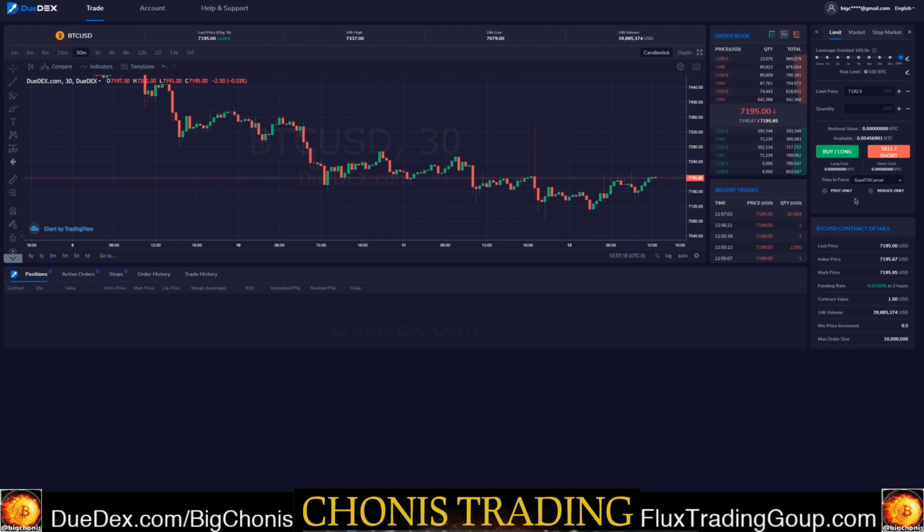We can see here we have a few options if we wanted to just do a trade. Good till cancel means it's an active trade until it fills or until I cancel it. Immediate or cancel means it will fill immediately, and the same goes for fill or kill. If it's unable to fill instantly, then the trade is basically voided. So you have a few options here. Limit orders allow you to set the price and the quantity of USD you want to trade.